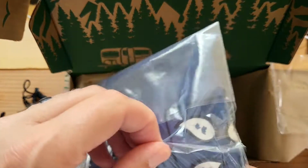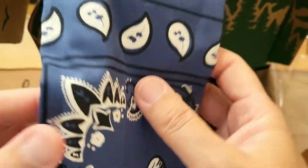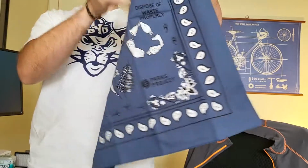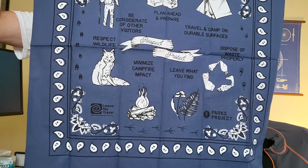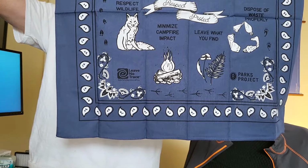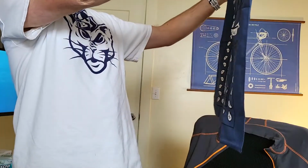Okay, let's take a look at this. Every product supports a project in a park. Okay, cool, and there's a little hiker on it. Here's the bandana. I would like to say it's somewhat normal size, but it has the nice designs on there. Little hiker guy, camping tent, compass, a wolf, could be a coyote, recycling, campfire. Cool, I like it.